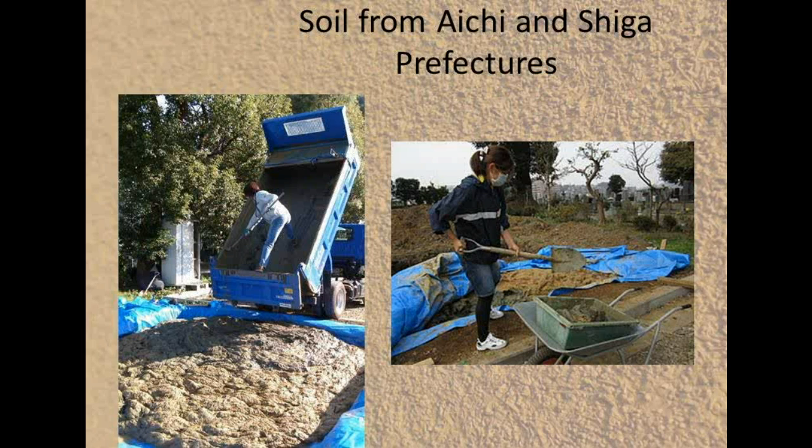And we were lucky enough to have earth. We actually ordered the earth from Western Japan because the temple community was very concerned about radiation. And Yokohama is kind of within where there are still traces of radiation.